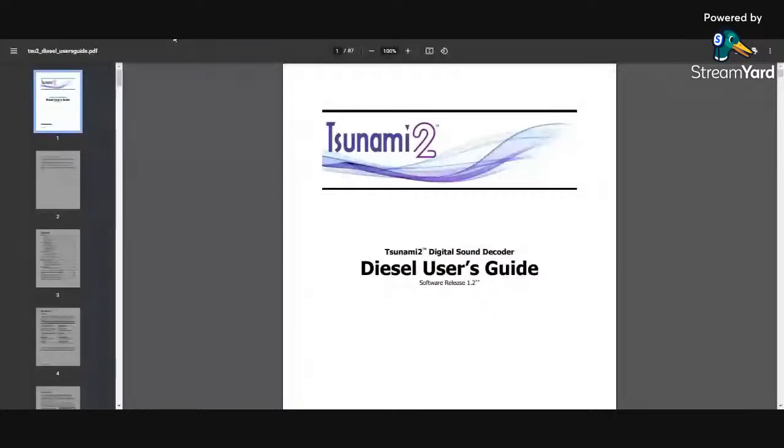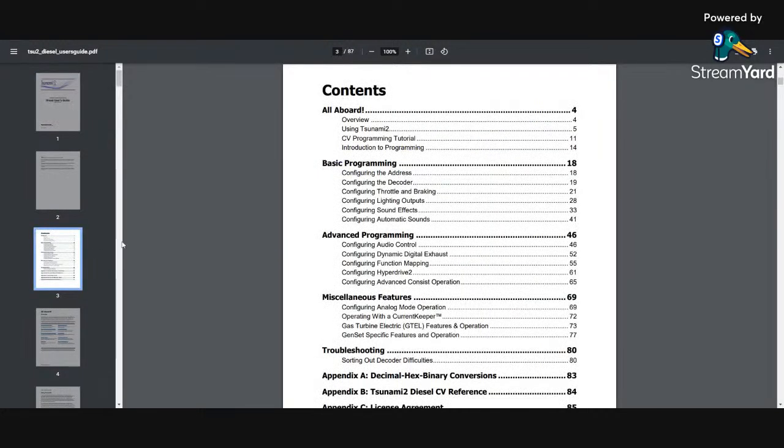Okay, so next thing we're going to need is the Tsunami 2 Diesel User's Guide. So let me share that with you as well. Okay, so now we're looking at this, and I'm telling you, it's an 87-page document. So, it does require a lot of reading in here if you want to be able to program it the way you want.